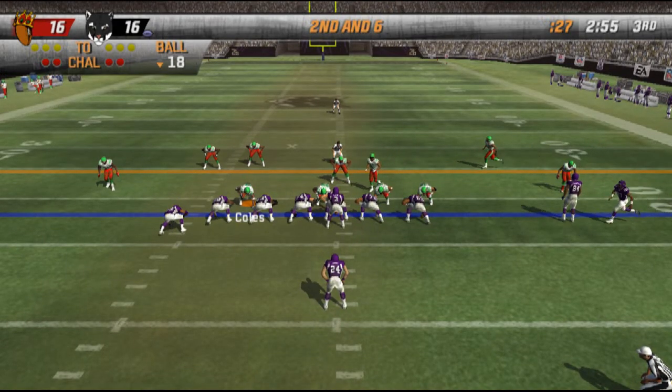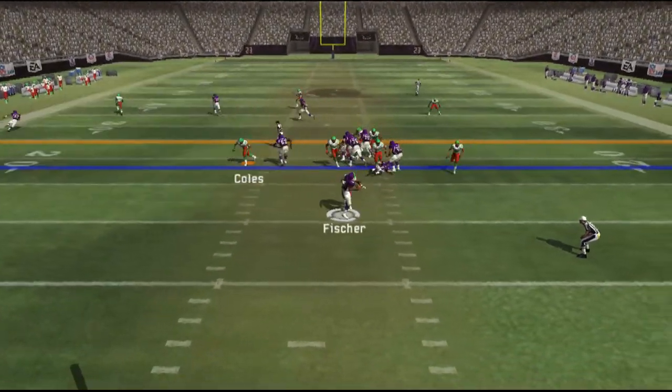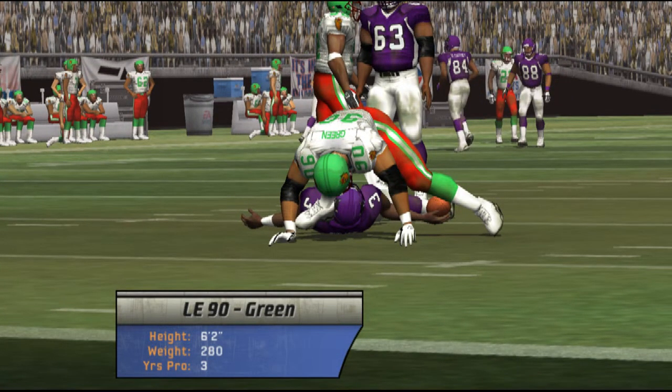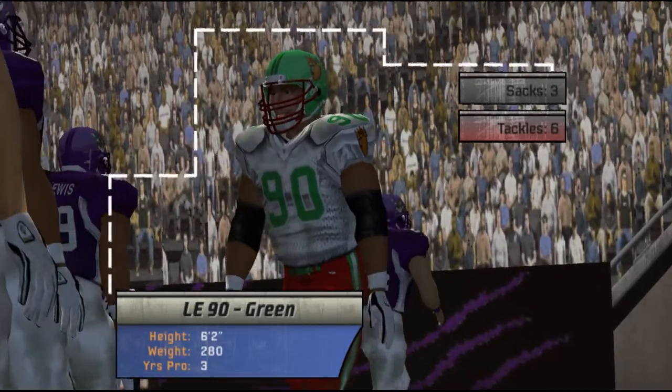The visiting team come out in a dime package. Looking for room. Setting up play action. Closing in. He can't escape. Where would these guys be without him and their defense? He's a sack machine.